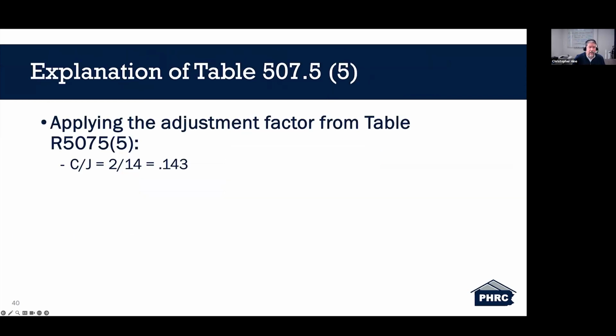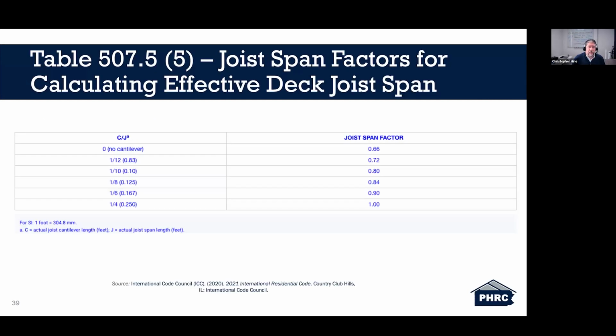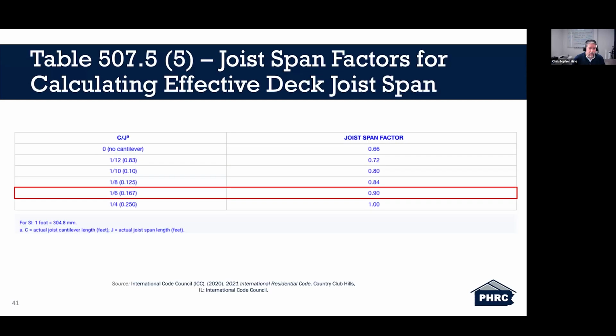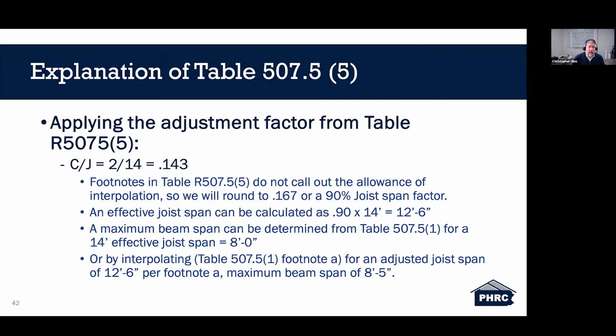So what we'll be doing is taking 2 divided by 14 gives you a span factor of 0.143, right? As you can see here, there's no allowance in the footnote for interpolation happening with these numbers. So we would have to jump to the greater, or round it to the greater factor, which is a 0.167 or 90%.